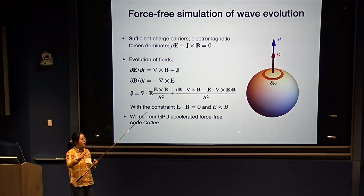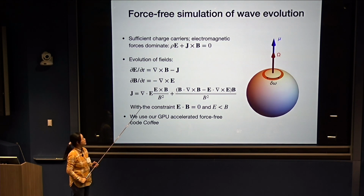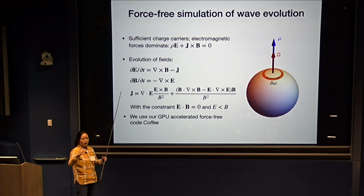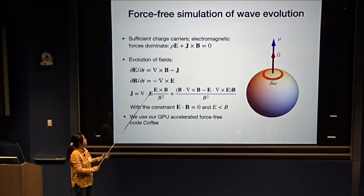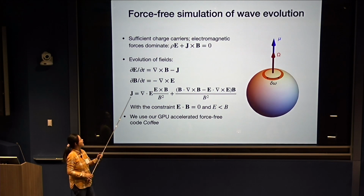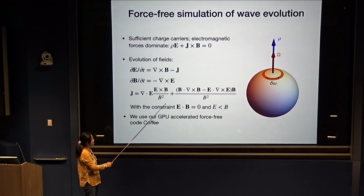So that is basically the condition for this force-free electrodynamics. What we have here is Maxwell's equations governing the evolution of the fields, and the plasma needs to provide the necessary charge and current so that the total Lorentz force goes to zero. That constraint gives you the expression for the current.